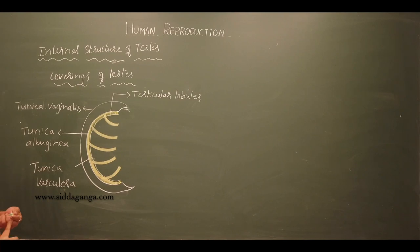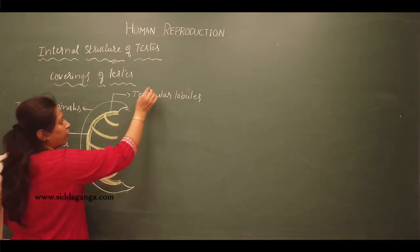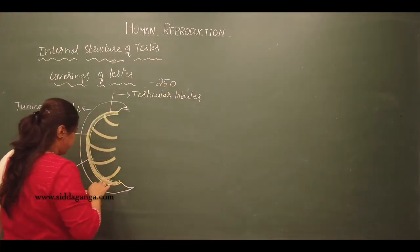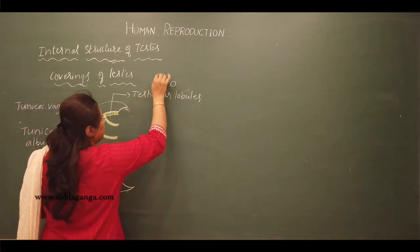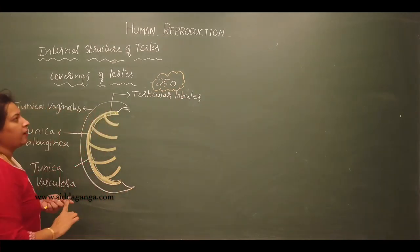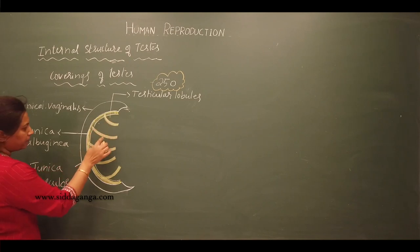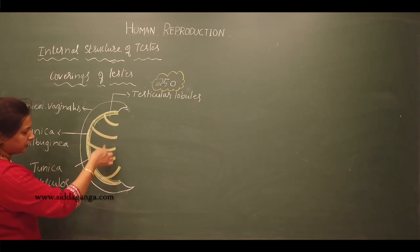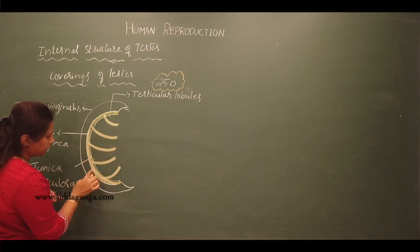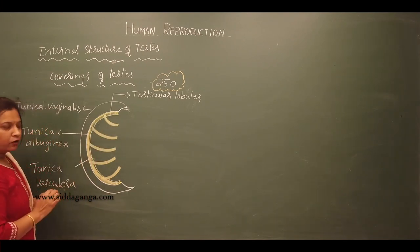In each testis there are nearly 250 compartments. These compartments, also called testicular lobules, are formed by the entry of the tunica albuginea layer into the testis.